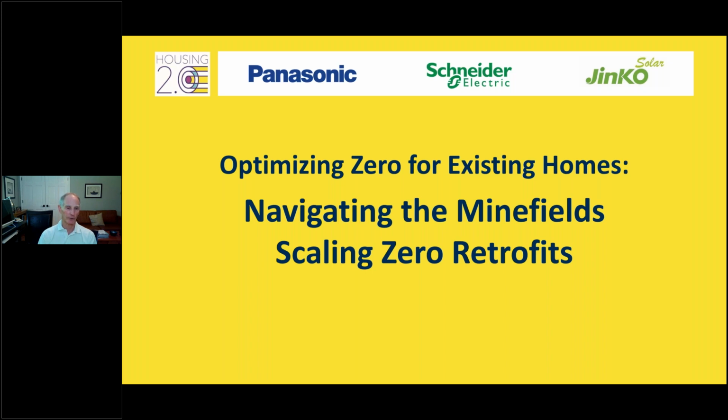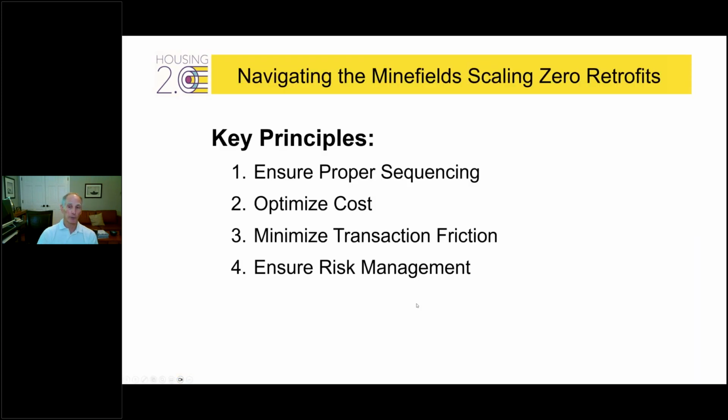I just want to give you a sense that this is not insurmountable. There's a way to do this. It just takes good strategic planning to get to zero retrofits across the country. And the key principles are, again, you have to have proper sequencing. You can't afford all the waste and redos and risk factors. You have to optimize costs because cost factors are just too significant. You've got to minimize friction. Homeowners can't manage a lot of friction, and you have to manage all the risks that we just showed you. It's asking a lot. I'll show you how I think we can do it.